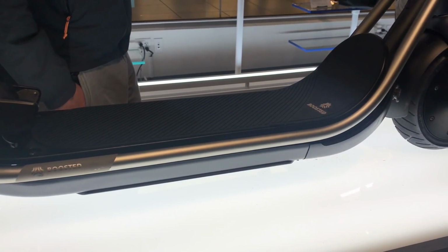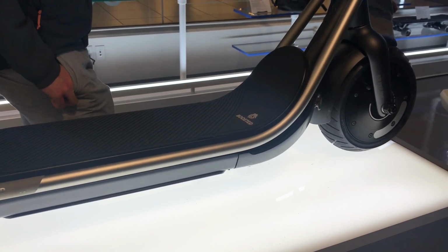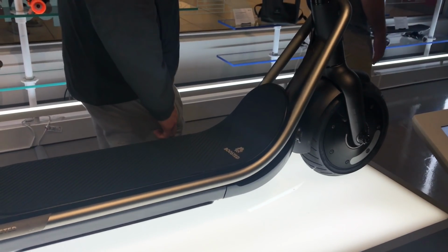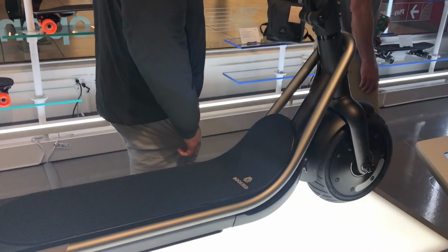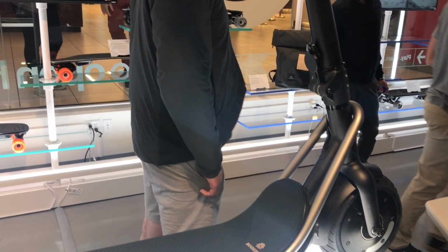That pole, that tube, actually is thicker on the bottom near the base, and it kind of turns thinner up near the handlebar, so I thought that was kind of interesting. So it's like a really long cone or something like that. So it's not like a standard tube. So that was kind of cool.